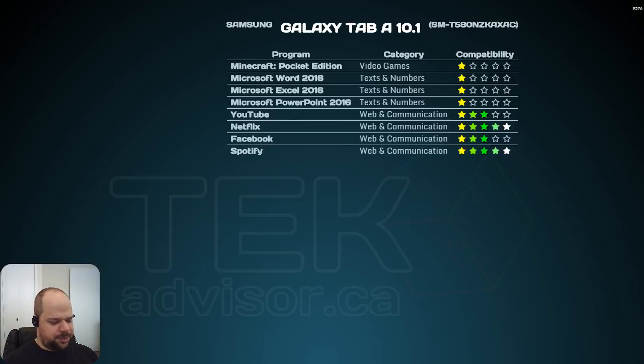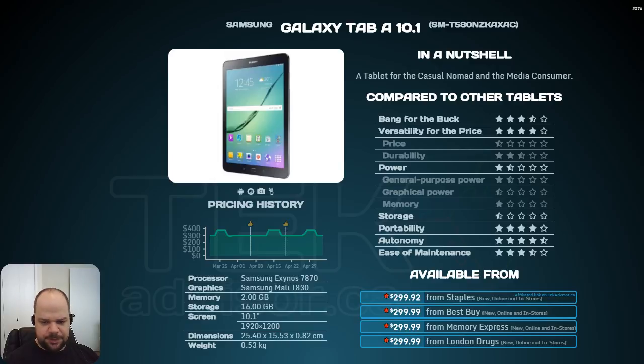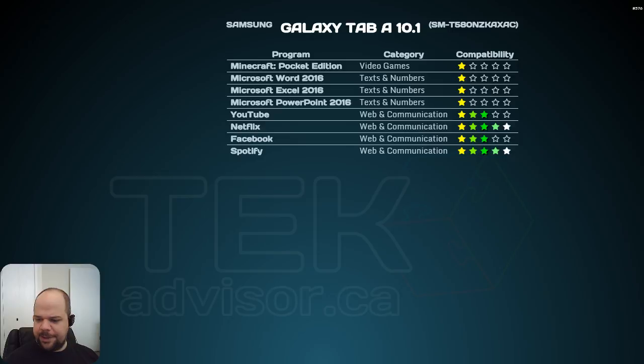And price went up over at Canada Computers. So let's update that really quick.